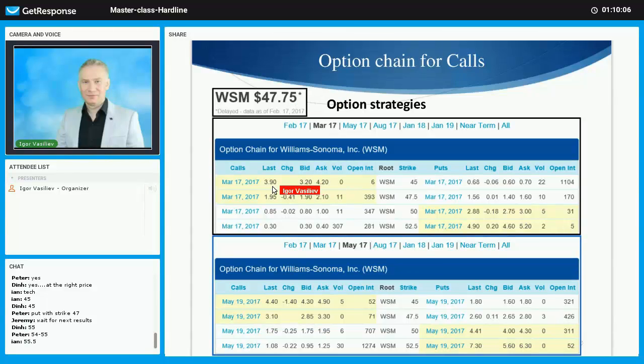In reality, probably when the market opens, you might get more, because look, the last trade price was $3.90, so it's an extra 70 cents. But at the moment, I just took whatever we have at bid price. In reality, it's a huge gap, and you might get more when the market opens.